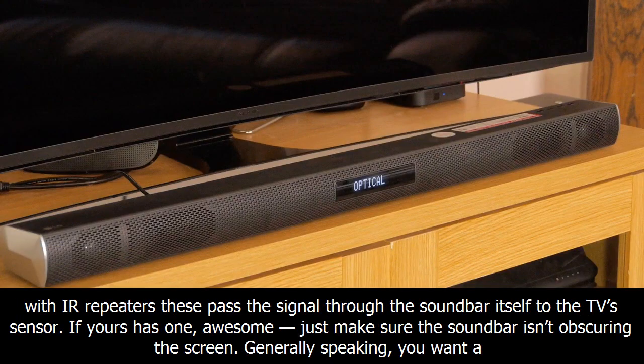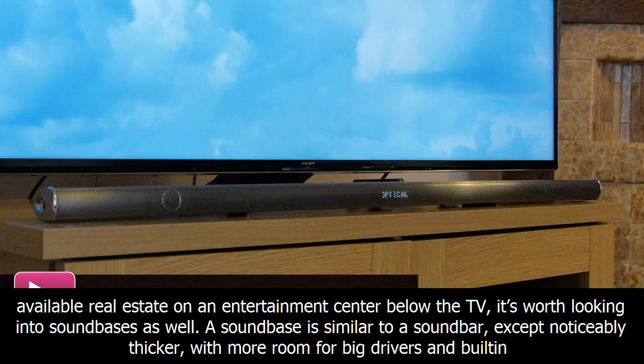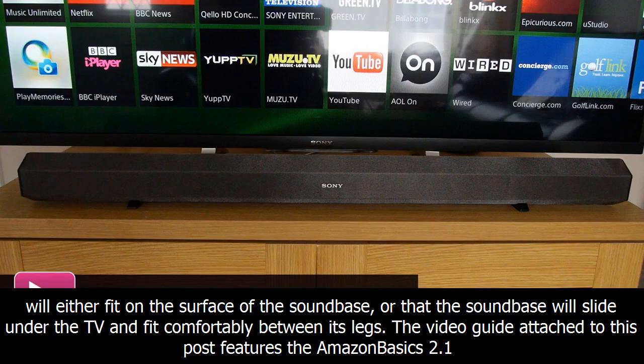IR sensors and placement: assuming you want to be able to control your TV, and you do, you'll need to be careful with where you place a soundbar. Typically, soundbars sit directly below your TV, or are even mounted on the wall, if that's where the TV is. But if you're using an entertainment center, you don't want the soundbar sitting on it in front of your TV's infrared, IR, sensor, which is where the remote control directs its signal. Some soundbars come with IR repeaters. These pass the signal through the soundbar itself to the TV's sensor. If yours has one, awesome, just make sure the soundbar isn't obscuring the screen. Generally speaking, you want a soundbar that's approximately the same width as your TV. Soundbar proportions are mostly an aesthetic factor, though, and shouldn't be a deal-breaker.